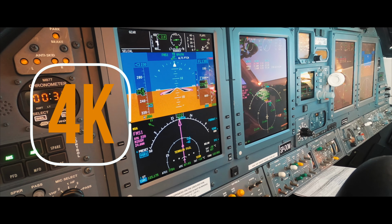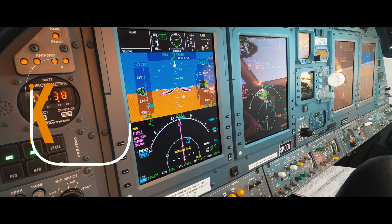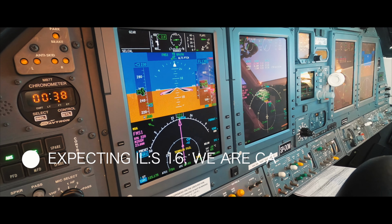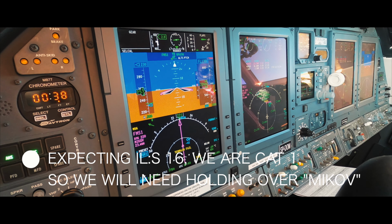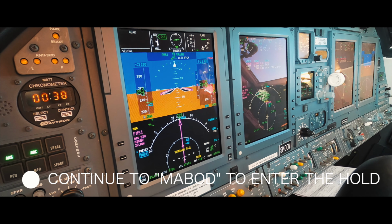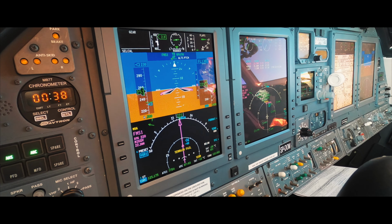Wien Radar, hello, Alpha Mike Quebec 5 Mike, descending 130 to Mount Mikov. MX 5 Mike, hello, identified, expect ILS approach runway 16, RVR 200 meters. Expect ILS 16, and we are Cat 1, so we will need holding over Mikov. Roger, so continue inbound to Mabot to enter the hold. Inbound Mabot for standard holding, Alpha Mike Quebec 5 Mike, thank you.